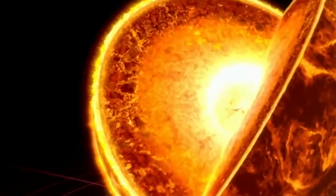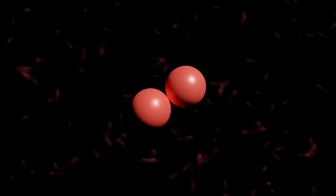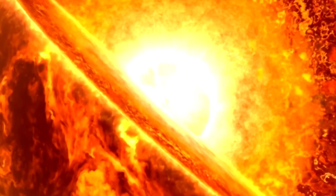Instead, it works more like a gigantic nuclear reactor, constantly fusing hydrogen atoms to create helium inside its core. This process releases enormous amounts of energy, and that's why the sun is so scorching hot.